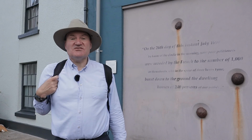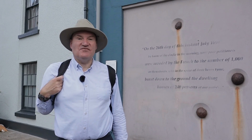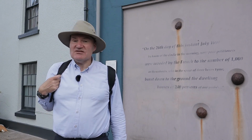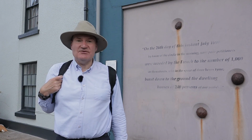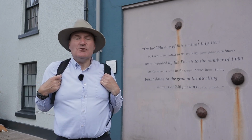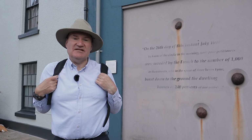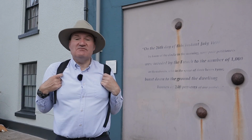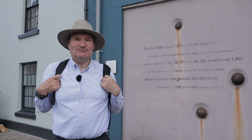Now, Teignmouth has the dubious honour of being the last place that's been invaded by a foreign power, a foreign country, and that country was France. That took place in Teignmouth here in 1690, and it left the town in ruins. The cannonballs that you see in the wall behind me were actually embedded in the church wall that you saw earlier in the video, and that was later rebuilt, apart from the frontal arch, by the Victorians towards the latter part of the 19th century.